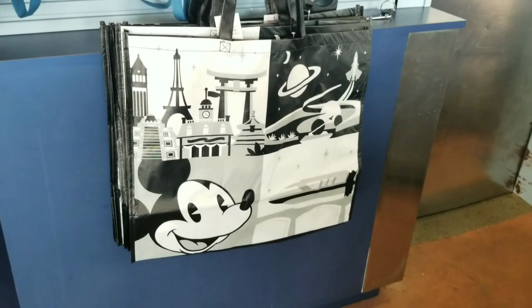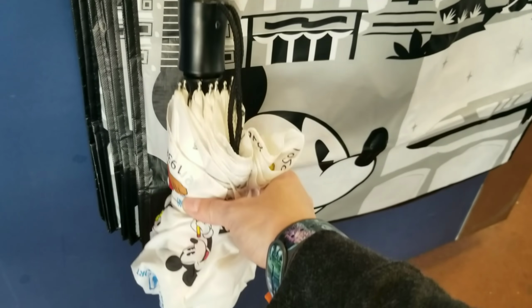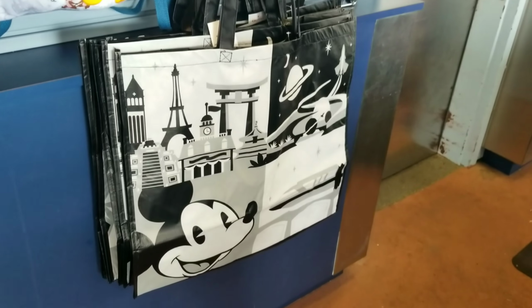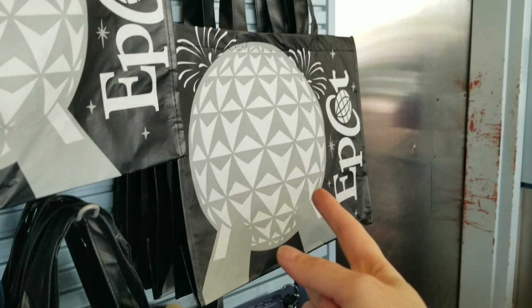Oh my gosh, guys, they've got these new tote bags that I haven't seen. This is huge. Let's see, here's my umbrella. I'm going to show you for comparison. It's huge and it's only $2? Wait, $3. They've got one, this is kind of like a wine size one. It's only $1. This one is $2. I'm going to get one of these on my way out. And this one is $3.